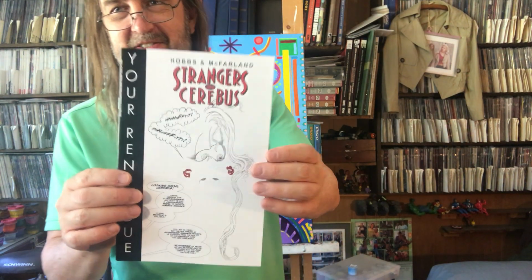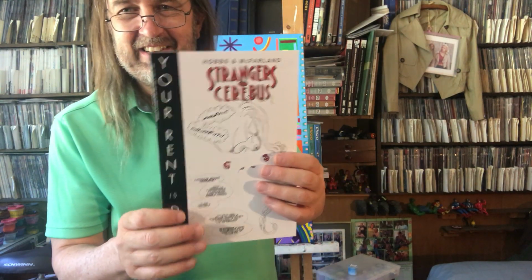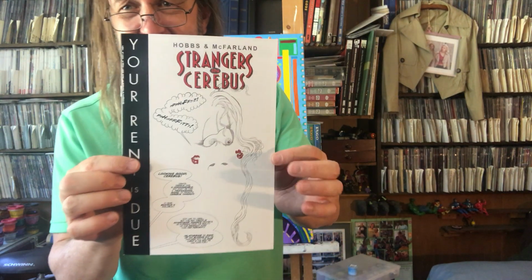Then we've got Hobbs and Mcfarland, Strangers in Cerebus. Let's see, what's the print run on this one? 1023 of 1961. So there's only 1,961 copies of this, as opposed to the Batman ones, which have like 1,000 more copies. I'm guessing Strangers in Paradise just isn't that popular a parody cover, especially since that's not exactly a terrific image right there. I can't even tell what it is.